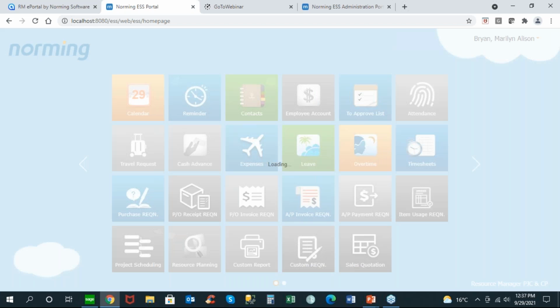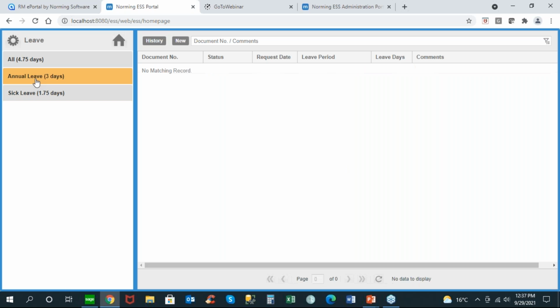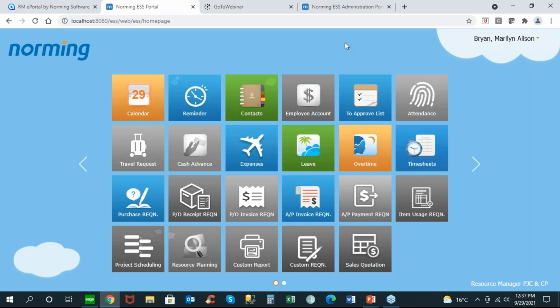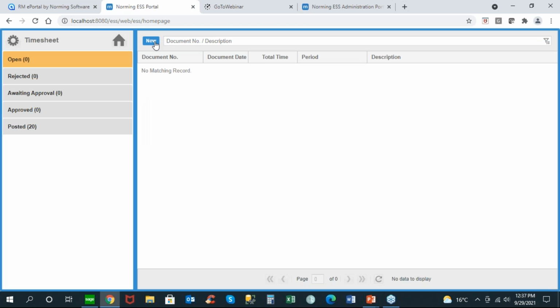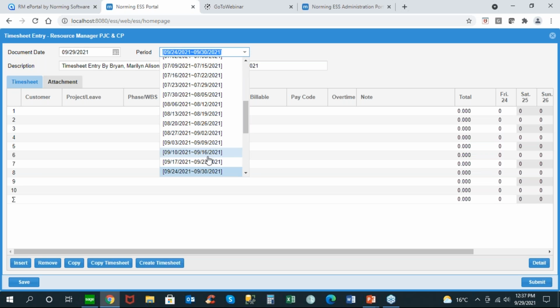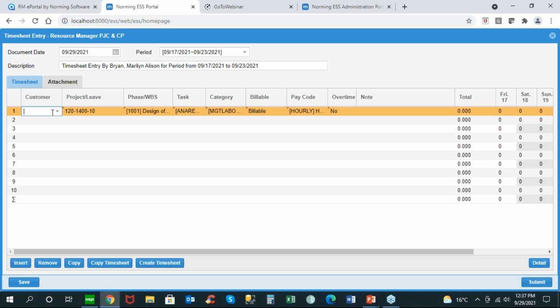Notice that we do have a leave web where we can see how many sick days are left, how many leave days are left. And then I've got a history of what I've taken so far, and I can add a new request if I wanted to take a day off or I need to record sick time. I'm going to go ahead and just do a new timesheet, and the timesheet is going to be allocated to the current period, but I could also backdate the timesheet to a previous period. So let's say last week I forgot to enter my timesheet.